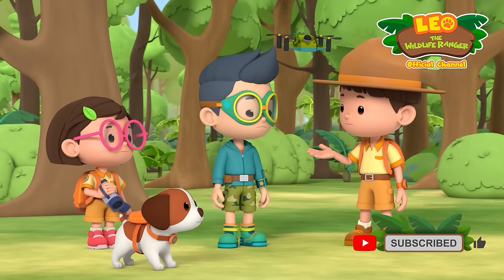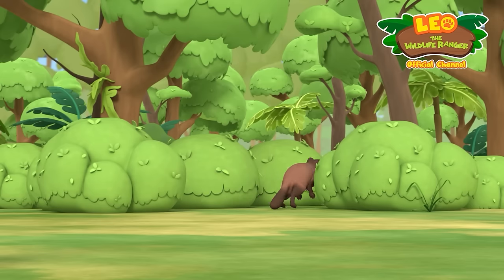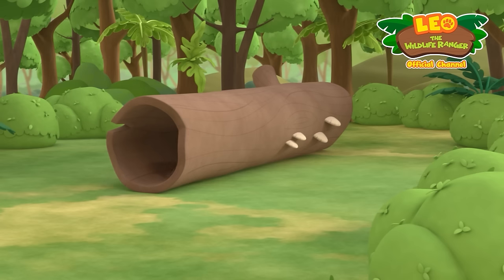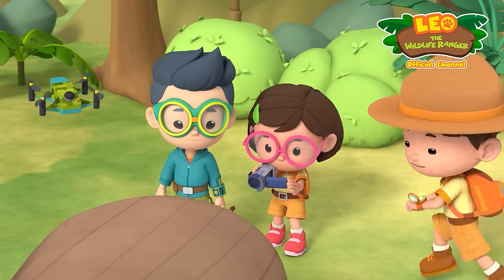Any luck, guys? Nope. Not me. Hiro found something. Camera's rolling, guys. Let's go. It's going into that log. Quick, before it escapes.